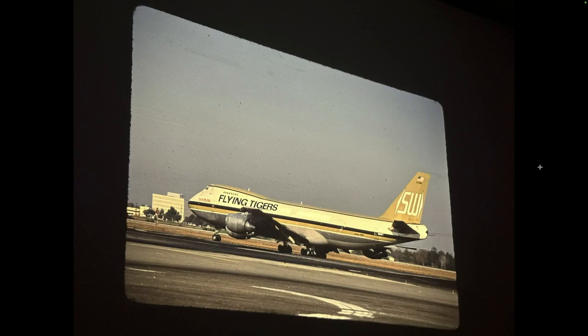Really great shot. Here's the Flying Tigers Boeing 747. This one looks really cool. You got the SW on the tail as well. So more nice lighting and certainly looks really nice right there. So happy to capture that.